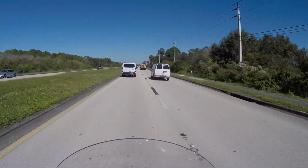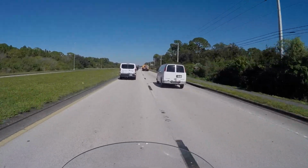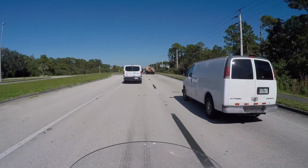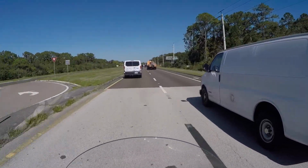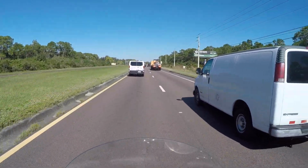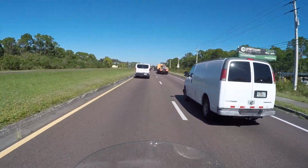Also, I have a V-Rod, and my V-Rod has dish wheels. And that one you can really feel it on. And I'm not sure if that's the dish wheels or just the fact that the V-Rod's so freaking light, but the wind really whips that bike around.